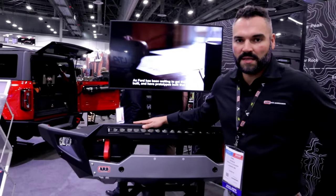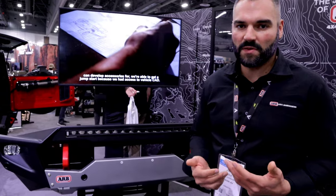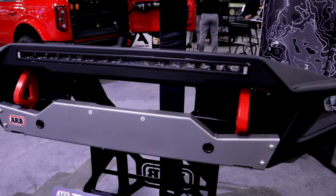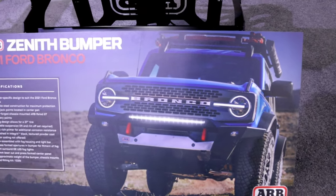So this is our Zenith bumper. The Summit bar we talked about is going to be really popular for those off-roaders, traditional off-roaders especially, that want to be able to winch. There's going to be a lot of people that get into the Bronco and have a Bronco, and they just want a really cool bumper that looks good, lightweight, sleek design, and this is for them.